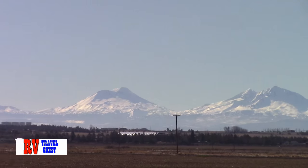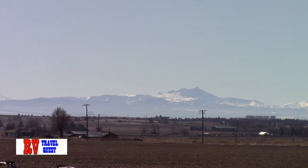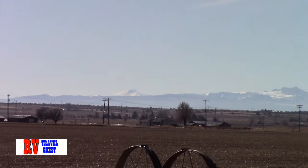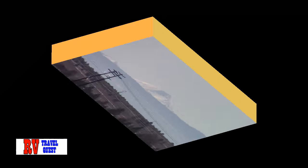Three Sisters. And then last but not least, Broken Top. And then way back there, it's kind of hard to see. I'm going to go forward here. That's Mount Bachelor. So Sherry and I are up here, just above Lake Billy Chinook.